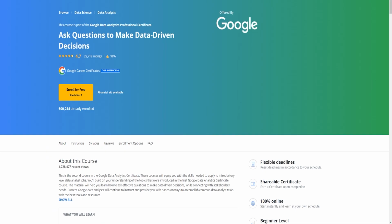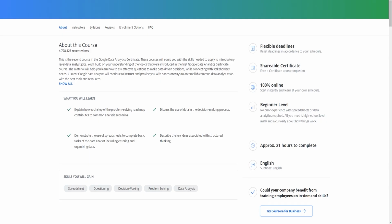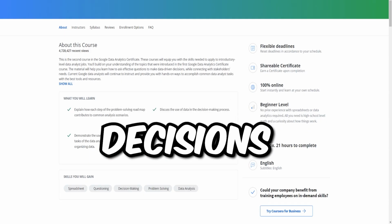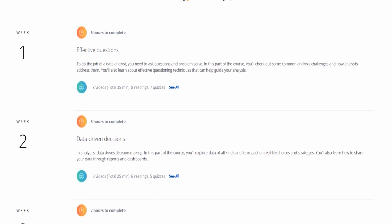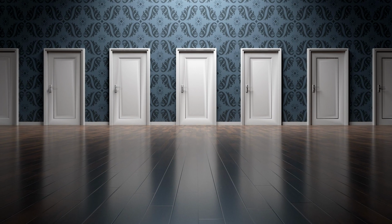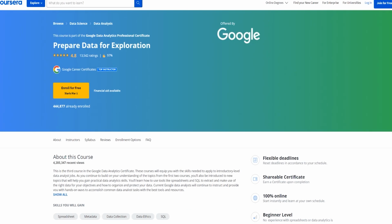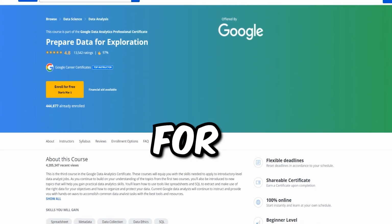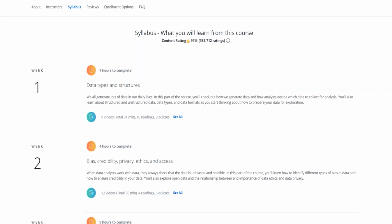It's pretty cool actually. Moving over to course 2, which is all about asking effective questions and the process to making data-driven decisions. It's also a bit like an intro course part 2, just that they also go into more depth about asking questions and your job to help people make smart decisions as a data analyst. Then we hop over to the more practical things, where you'll get to prepare data for exploration, basically meaning making sure you have the right data in the right place for your analysis.